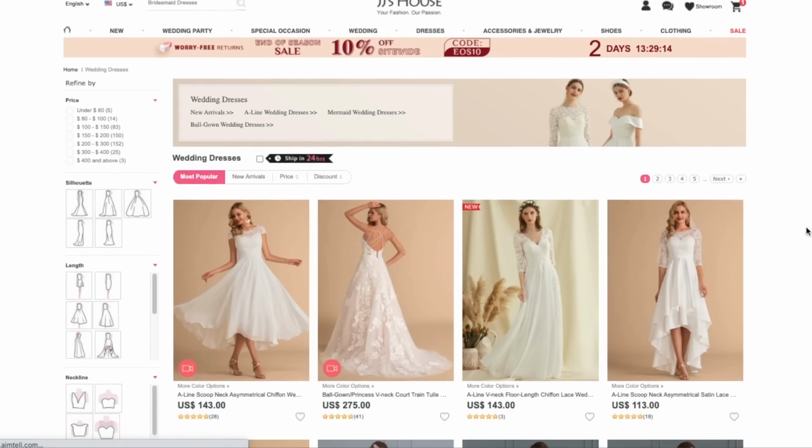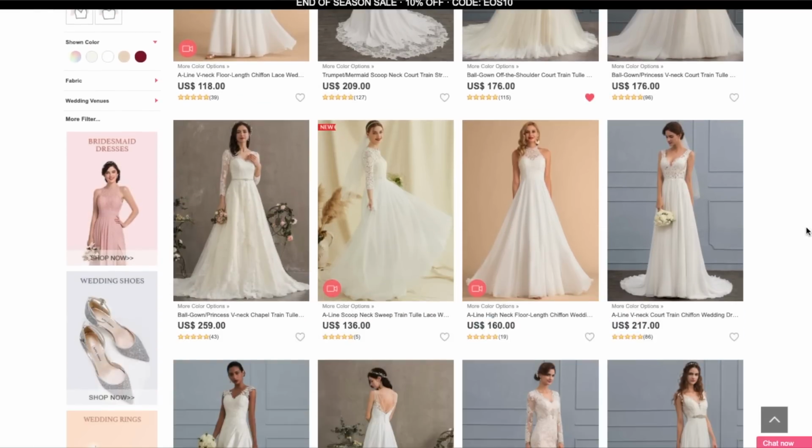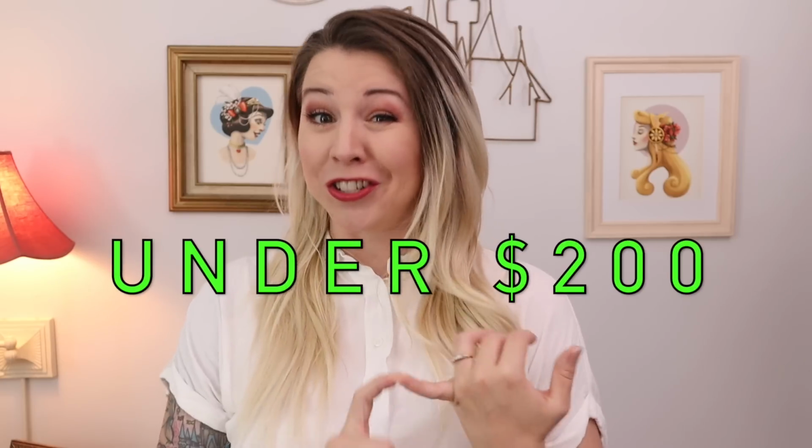So I reached out to JJ's House. They have a ton of dresses, so many different styles, also so affordable. They sent me 4 dresses to create these different Disney princess bridal looks. All the dresses are under $200.